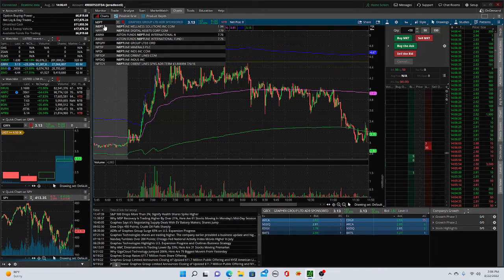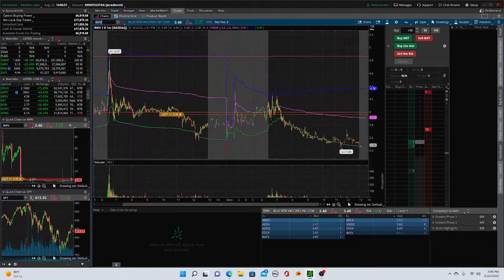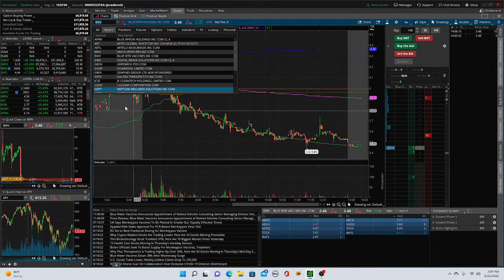Then we got NEPT. This was a multi-day bounce. Early on, I was watching BWV. But got busy with GRFX, and then this one ended up kind of chopping around, so I didn't touch it. I wanted to wait a little bit longer, but by the time I was looking at other stuff, this one just ended up failing. So thank God for GRFX. That really helped out, if we're being honest.